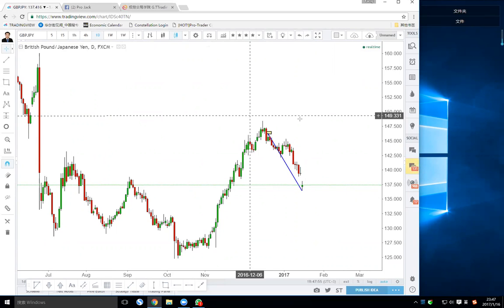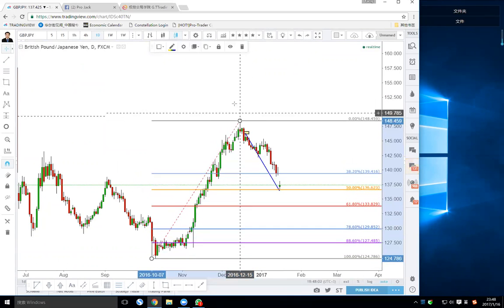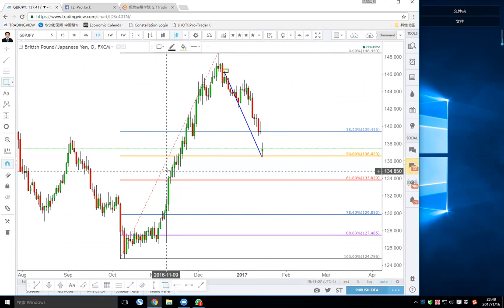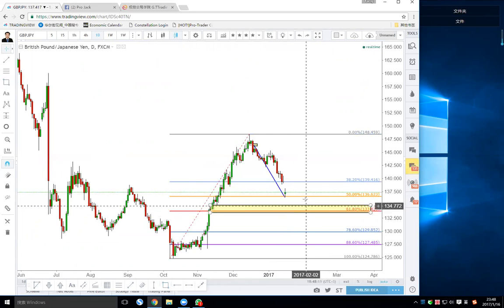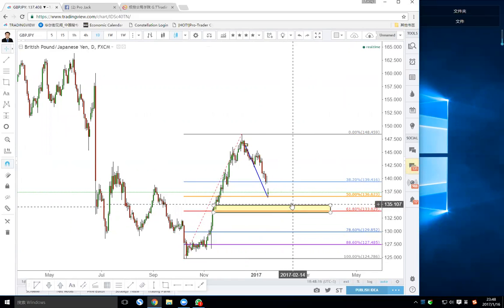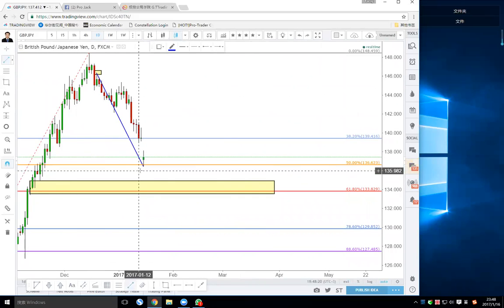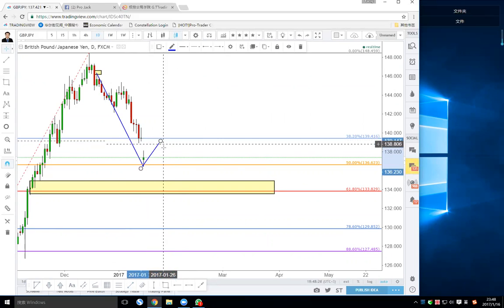Okay, for the sterling yen, what I'm thinking is you need to pull down the Fibonacci level. 133.80 is the best place to buy, to catch another move. So wait here, see the price action, and buy here. If not, you may short when the gap is closed. You can take a short at 139. Take a short if the gap is filled and the price didn't really go up, and short again.